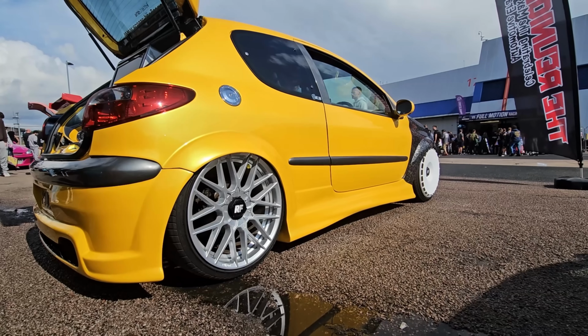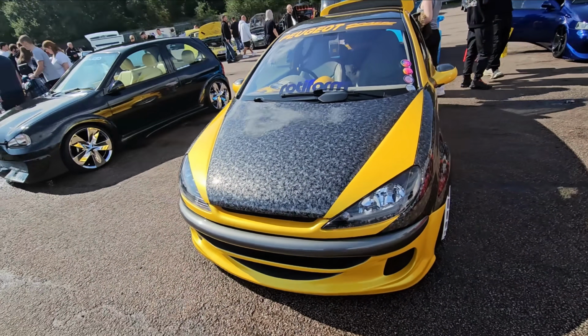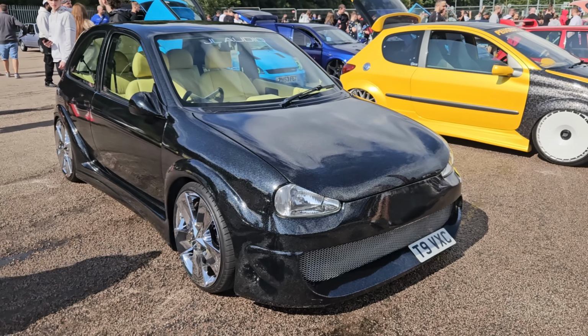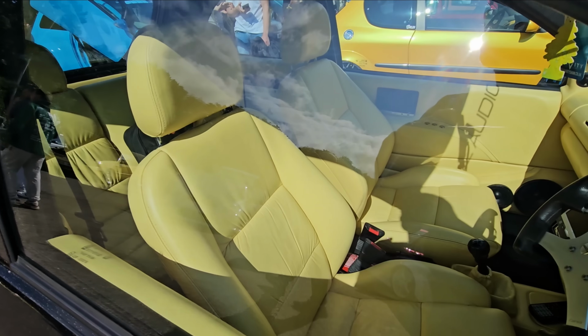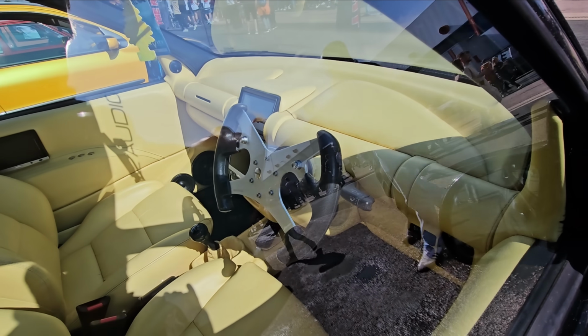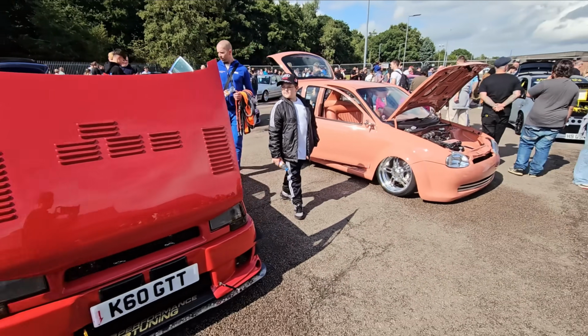And I'm back outside, not only because the sun shines out, but because we found the Max Power section. Liquid yellow Peugeot 206 with a forged carbon effect. There's a sparkly and glittery Corsa B with yellow tan interior. They've got rid of any kind of speedo and rev count with the Batman steering wheel. And just down from the Renault 5, another Corsa B.